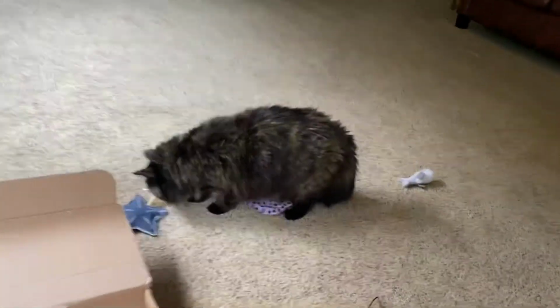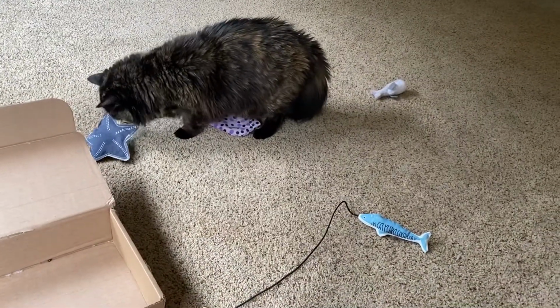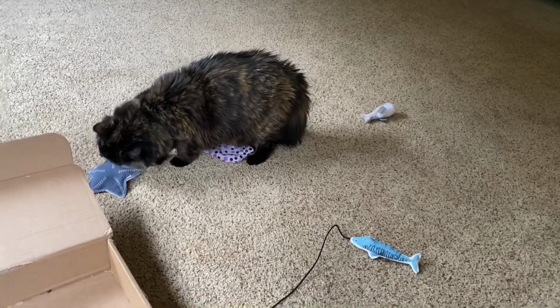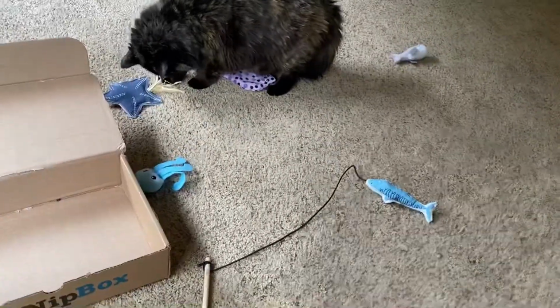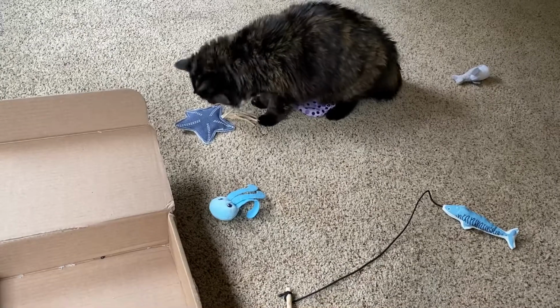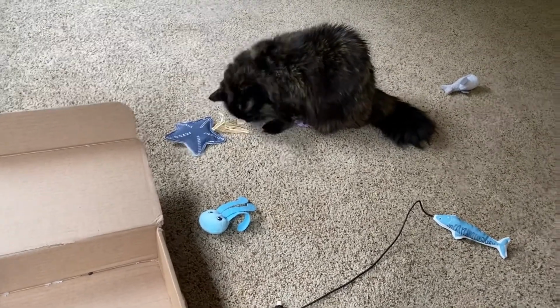Oh, you know, there is one more toy. I think this was the extra toy because I'm not getting the treat. So here's like a little octopus. Here, Lou, there's an octopus. Look. Not gonna get her away from that corn husk. But she's sitting on the stingray.